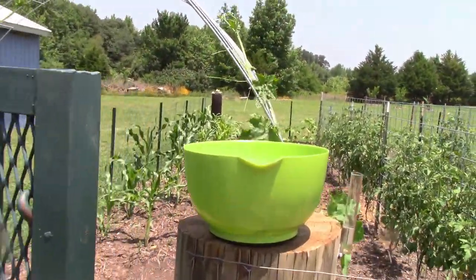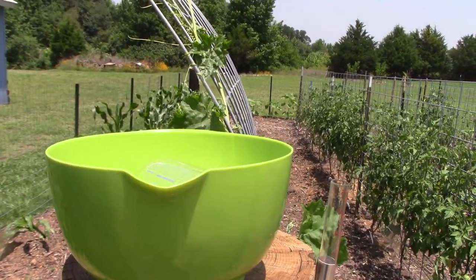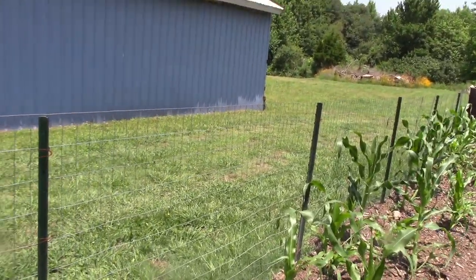So I went ahead and just got me a bowl here, and I have a mason jar and some scissors because there are a few things I want to get out of here and take inside. I need to get like a cute little harvesting basket, but we'll work on that.